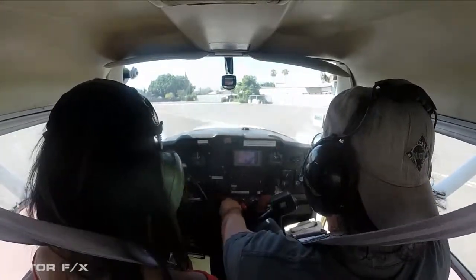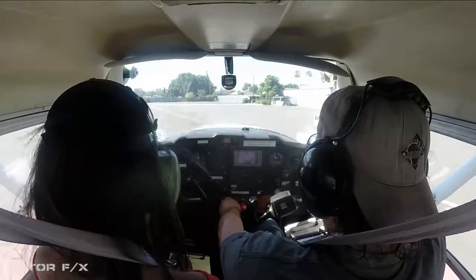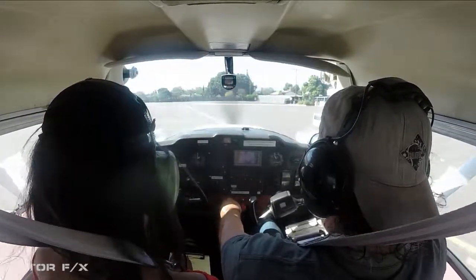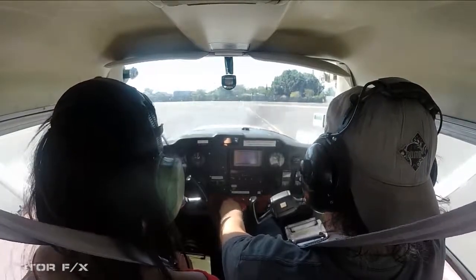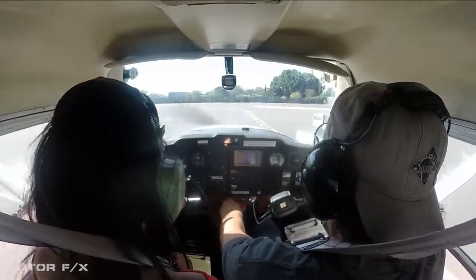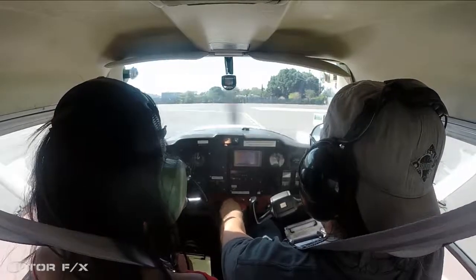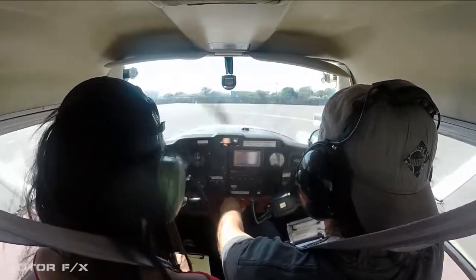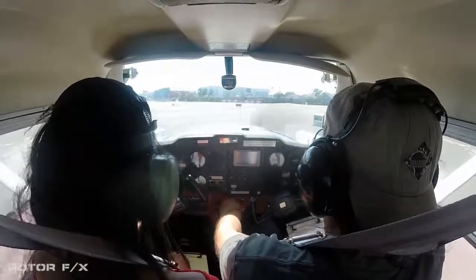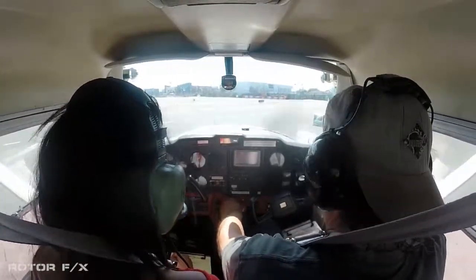A little bit left foot. There you go. Now a little right foot. Very good. We're going to go straight to the tail of this one. Now press your left foot all the way in. All the way. Hard. Press. There you go. Now right foot. There you go. We're right on the arrow.